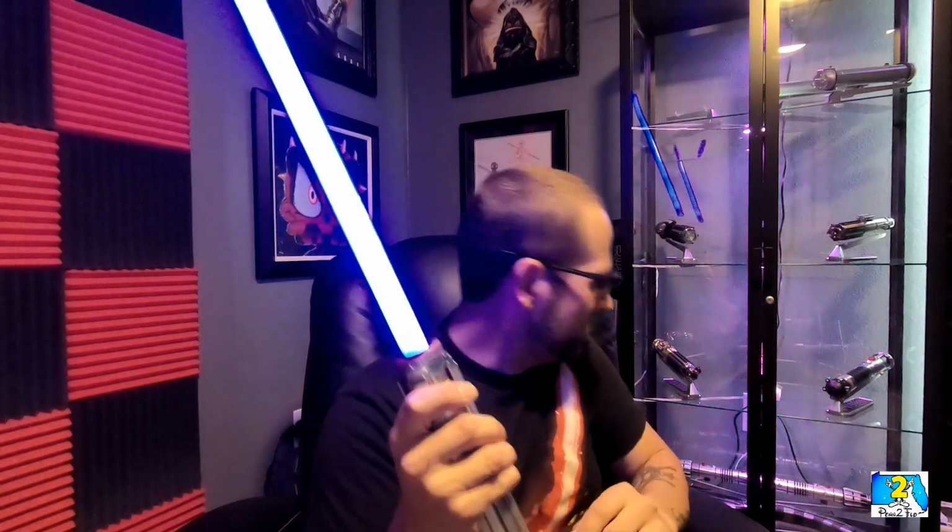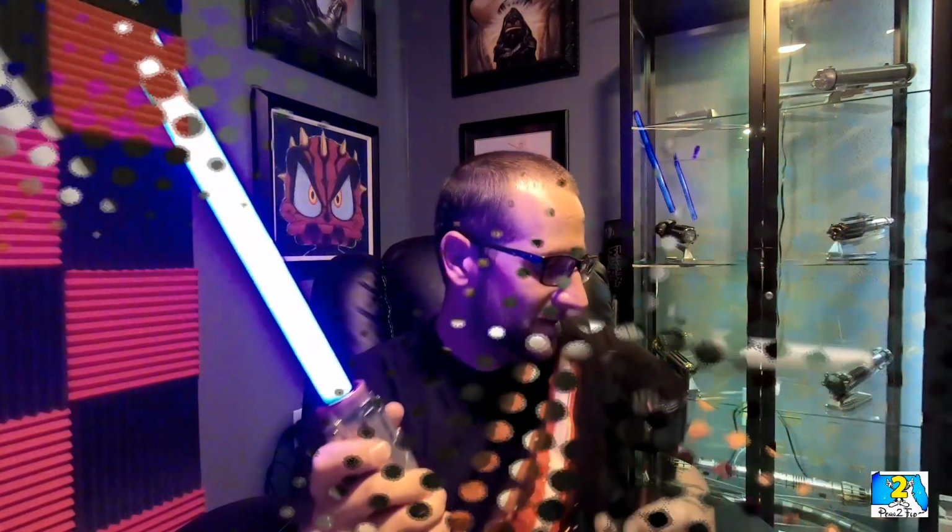So it's definitely a major difference between these two hilts, going from the light side to the dark side. Let me grab my 26-inch blade, and I'm going to light both of these up.